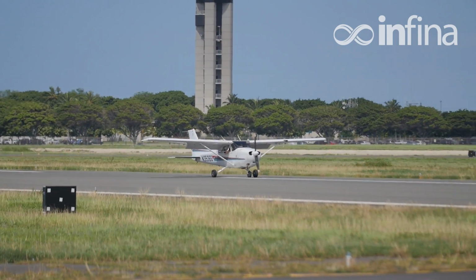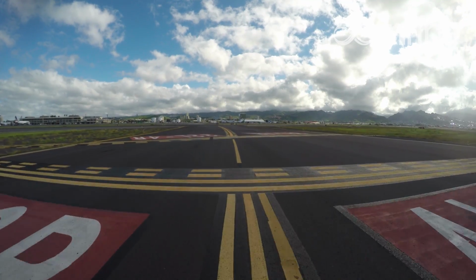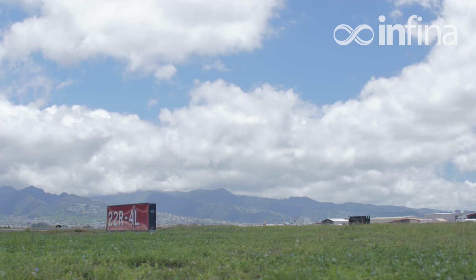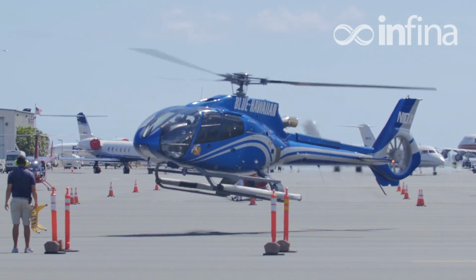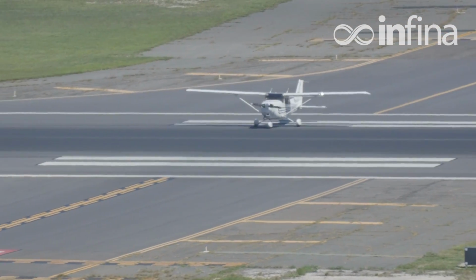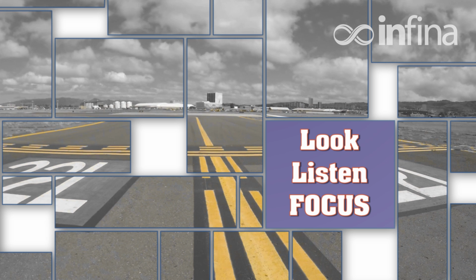We must make runway safety our priority and use these best practices when operating at Honolulu International Airport to reduce GA runway incursions. Working together, we can all contribute to the safest aviation system in the world. It's just critical to be aware of the fact that we're just a small part of what's going on. There's a lot going on at this airport. It can all work, and it works fine day to day. The controllers are very good at what they do. We need to be very good at what we do. Look, listen, focus. Lives are at stake.